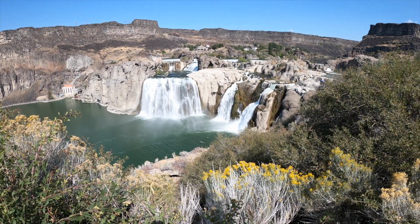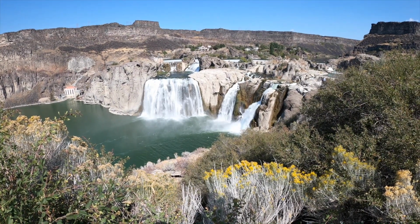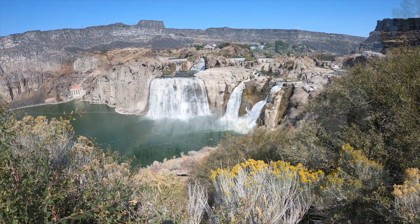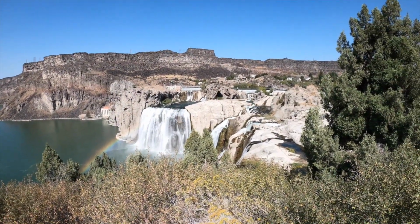The van trip rolls on as we travel from City of Rocks to Buhl, Idaho. We made pit stops at Shoshone Falls in the town of Twin Falls and at Cloverleaf Creamery in Buhl. Stay tuned to see the breathtaking Blue Heart Springs.